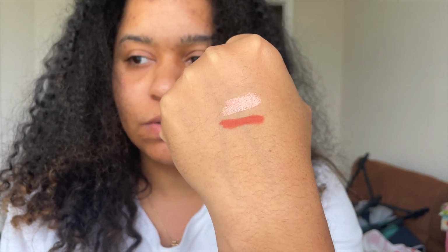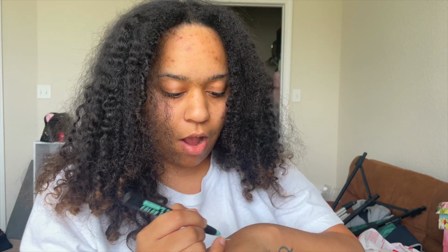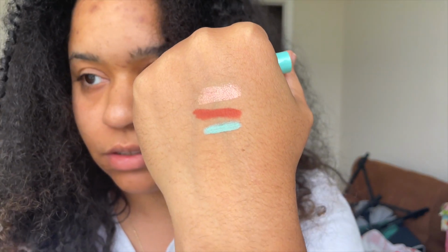I thought this was rose gold, but I feel like it's pink. Oh, that's really pretty. Okay, yeah, you definitely gotta try these, y'all. Ooh, waterline pop of color. Yeah, these are good. I don't know how they wear, but these are gonna be good.